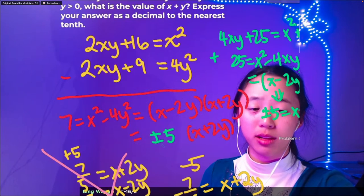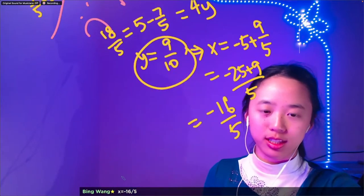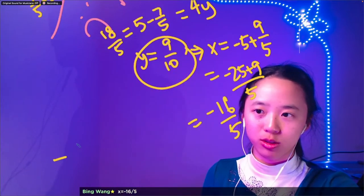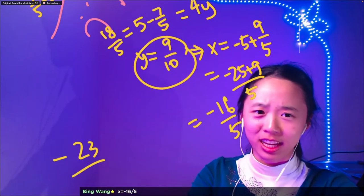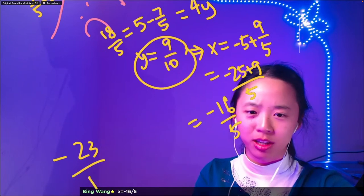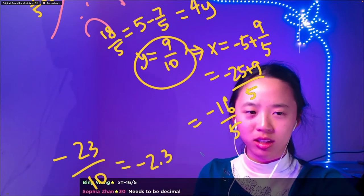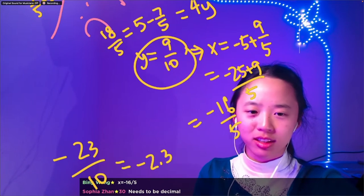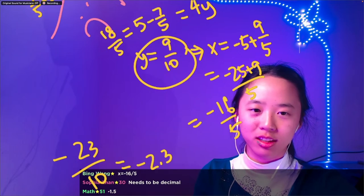Which means that x plus y is these two added together, which is negative 23 over 10 or something like that. Oh no, did I add wrong? Oh, no, I did not. Okay, negative 2.3. I feel like I added this wrong, honestly.